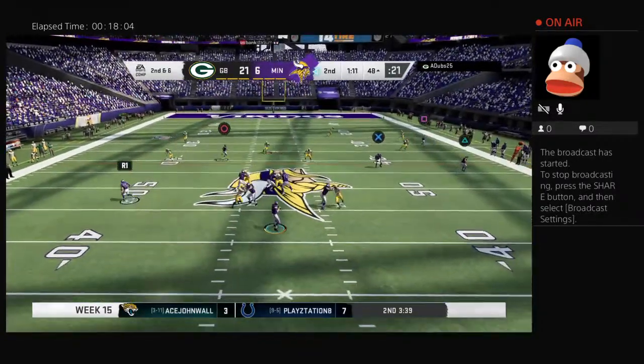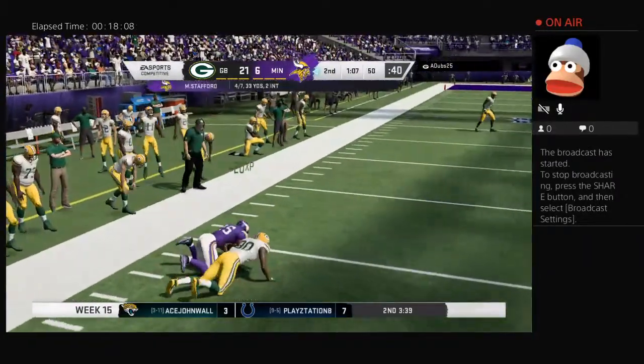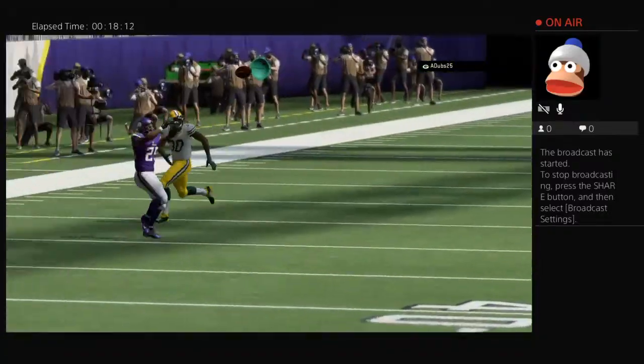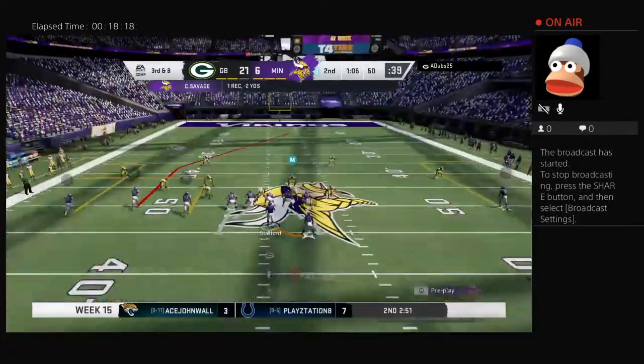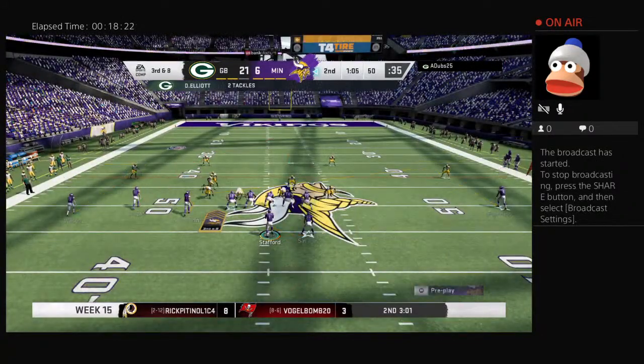From just shy of midfield, Stafford. He's going to hit his man out of the backfield, complete. And that play goes nowhere. Taken down, losing yardage at the 50, right at midfield. The Packers going to use one of their timeouts. It's just their first, so they'll have 2 remaining here before we get to halftime.